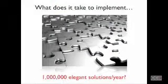How do you implement 1 million elegant solutions a year? And why would I say 1 million? Well, this happens to be the number of ideas that Toyota back in the day, I don't know what the current number is, but when I was kicking around there, this is the number of ideas that they were implementing every year. 1 million ideas. Most of them tiny, most of them tweaks, not all of them curve jumping for sure. But that seems like a very, very large number. But if you do the math, it's not that large.